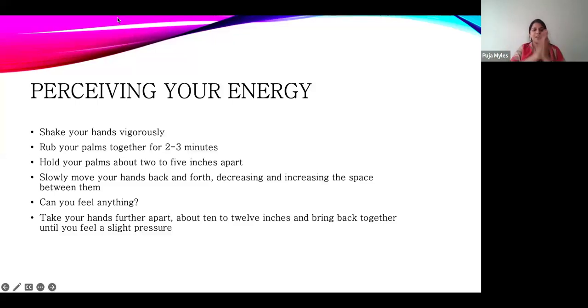And then once you've shaken your hands vigorously, just rub your palms together for 2 to 3 minutes. Now you can either rub them palm to palm, making sure they touch, or you can also rub them so that your nails are touching. It depends. Some of you might not want that grating feeling, but for some people who find it difficult to perceive energy, sometimes they find rubbing the nails vigorously quite helpful. Okay, let's have a go with this much. When you're practicing later, you can spend more time.